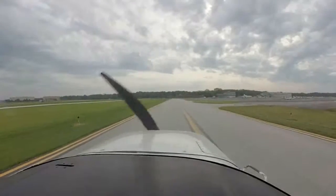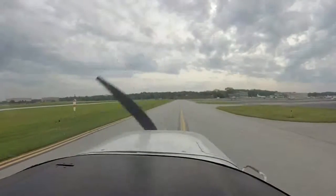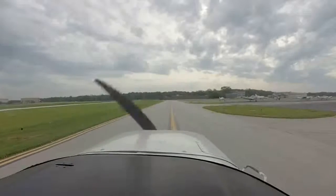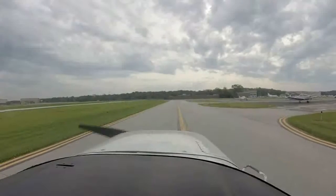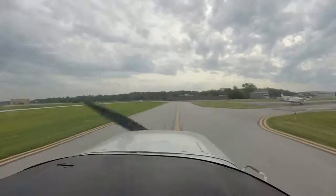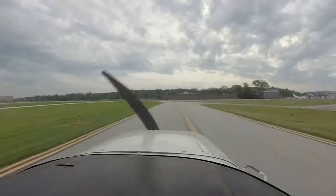When you cross an active runway, you've got to look both ways. I looked. It's just like driving a car or crossing an intersection. Just look clear left, clear right, and cross. Man, this is exhausting. How come you guys don't put tarps on your planes overnight? I don't know. Okay, I'm going to go park. We're done. Yay for me.